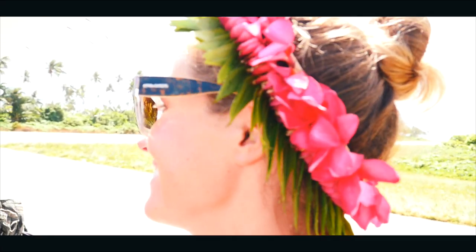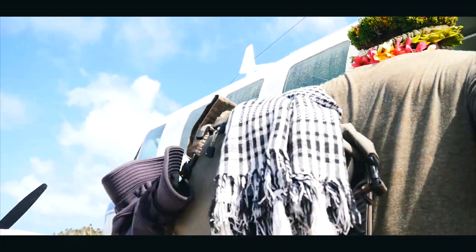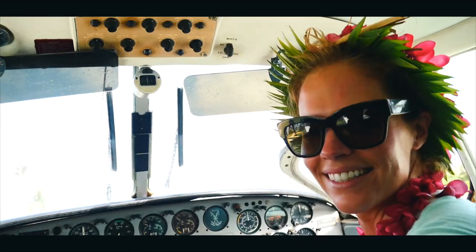After some teary goodbyes, we hopped on the plane and I actually got to be the co-pilot. It was really cool flying back in that front seat. I could see everything and it was so beautiful.